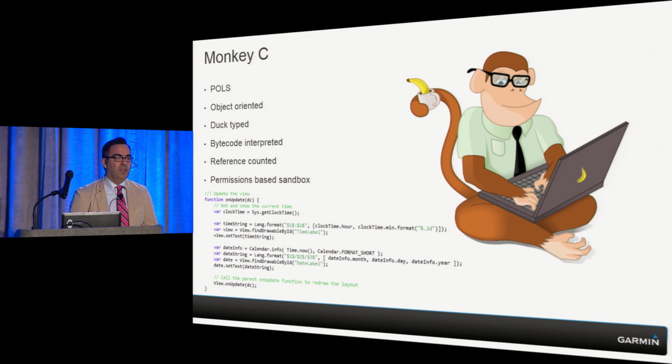The risk of a GC with low heap is that you're going to outrun the GC and fill up your heap well before it has a chance to clean up. Whereas a reference counter can clean up immediately after something's dead, but then you have the weaknesses of a reference counting system.